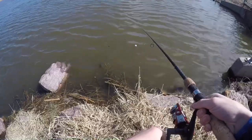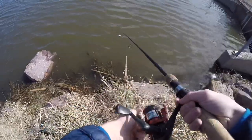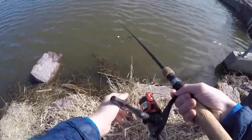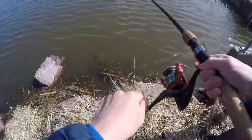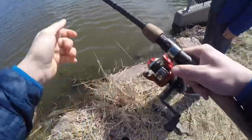You got one? Oh man, I missed him. Just leave it down there for a second. This is non-stop action. Little bluegill stole my worm. What we're using here is worms, so we went in our backyard for about 30 minutes and collected some worms.